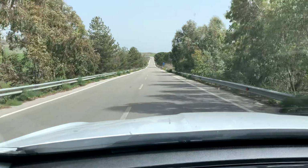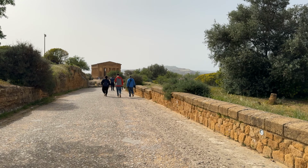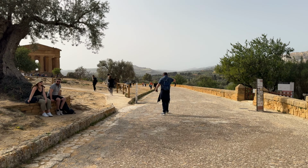The Temple of Concord is, along with the Hephaestion in Athens and the Temple of Poseidon in Paestum, one of the best preserved temples of Greek antiquity. So we are now in Agrigento in the Valley of the Temples. It's one of the nicest places in town, and you have to visit that site. In fact, it's the highlight of the tour.